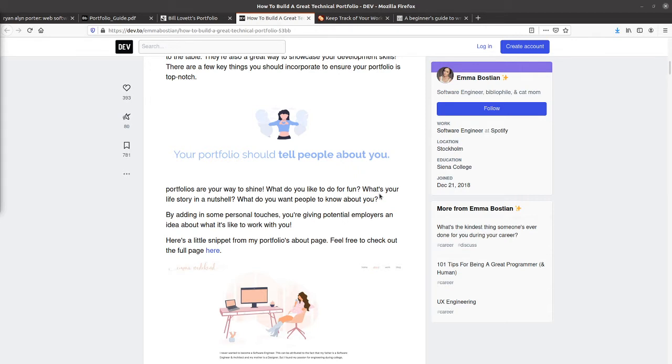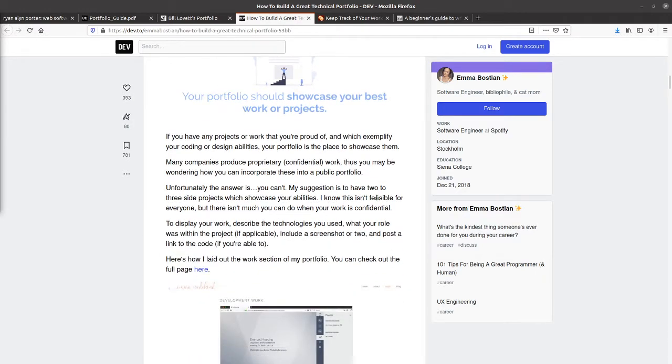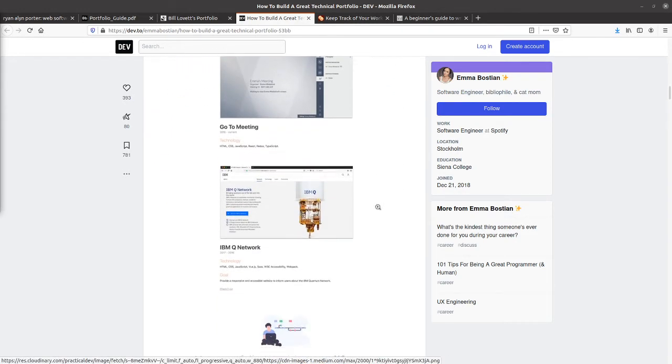So, what you want to do is use your portfolio as a way of telling people about who you are and what you're interested in. You want this to be your best work and your best projects. Don't do the proprietary stuff that your company does. You want your projects. So, all of the projects that you do, all of the pieces of work that you're really proud of, that's what you want to put into your portfolio.